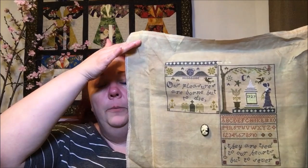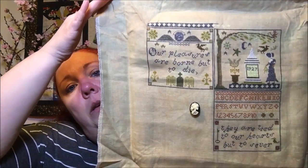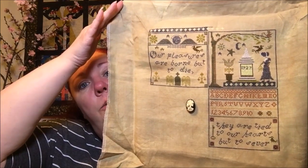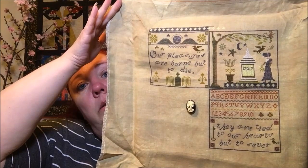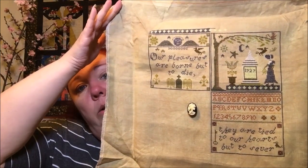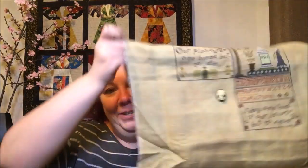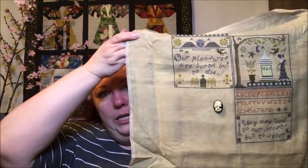And I think that the color of that thread works. I think it is in keeping with the other colors in the sampler. So very happy with that. And I got to use another new color, which is that orange, which is called Saffron. So I always like being able to use a new color. So very happy with that.